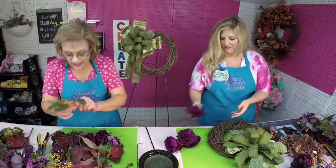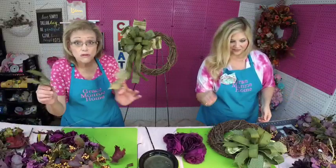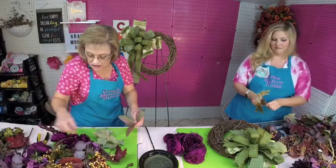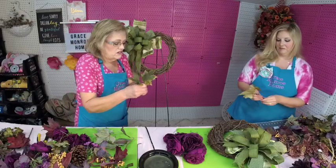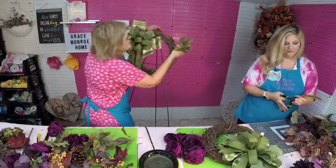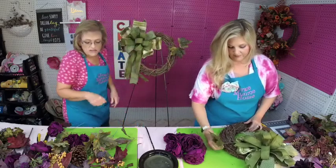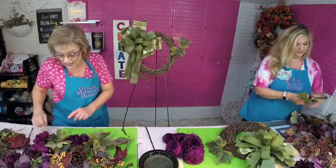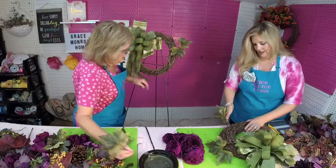Okay, so we're going to start greening just like we do anything else. I'm going to start by using some of these leaves to go around the outside where I want it. Since this is going to be a crescent style, we'll start about right here, about your 2 o'clock position or so. I'm going to use my little maple leaves. I guess those are maple, and they're in the green color. You see they are the same green as our hydrangeas. It's because this green is such a great color to pair with that wine color.